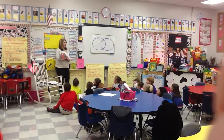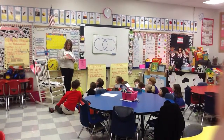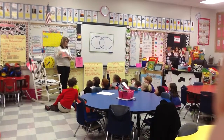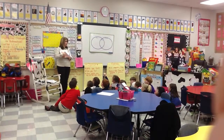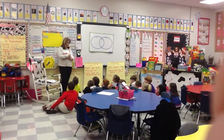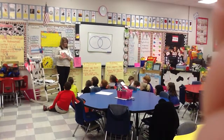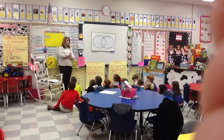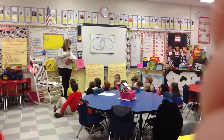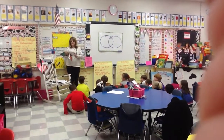All right, let's look at this page. Can you tell me something that's different that they're doing? What is Little Red Hen doing? Is she maybe being responsible and doing what she's cooking? And what are they doing? They're just playing. So that's different. She's doing housework and cleaning, and they're just playing. So there's something else to put in all these in mind.